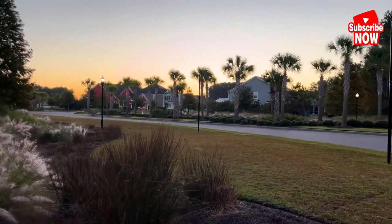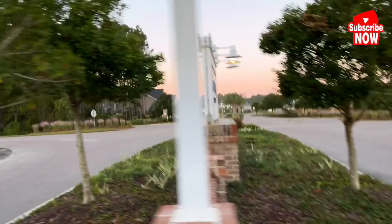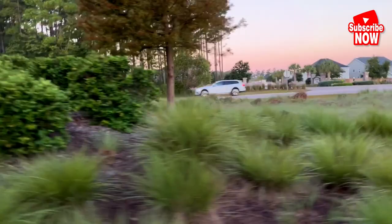Yeah, that's the Coves. Across the way over there is Saxony Lake. Similar priced homes, but you can get some starting in the 300s up to 500s in Saxony Lake. It's a little bit cheaper than these other communities.